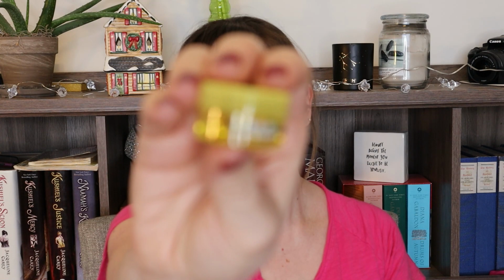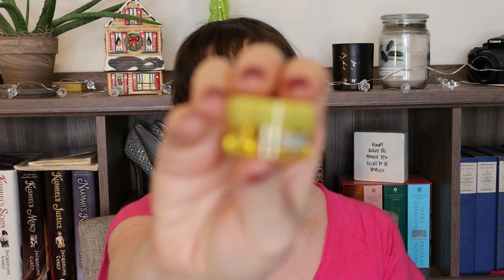I used up this little tiny sample of the Milk Makeup Vegan Milk Moisturizer. It looks like this. If we're gonna focus, which we're not, so sorry about that. Yeah, so this surprised me. I was not prepared for just how thick this moisturizer was. I mean, it was like hand cream sort of thick. I was very surprised by that. Once you work it into the skin, it felt very, very nice. In my opinion though, it was just okay. For being as thick as it was, it wasn't as nourishing as I would have expected it to be. It wasn't bad by any means, but I wasn't wowed by it enough to purchase it in the full size.